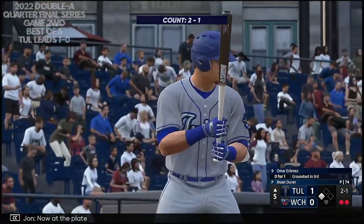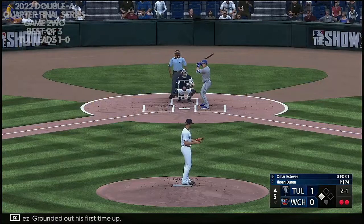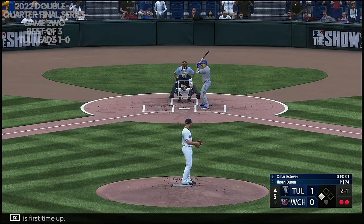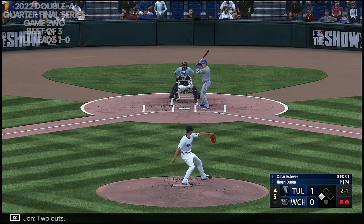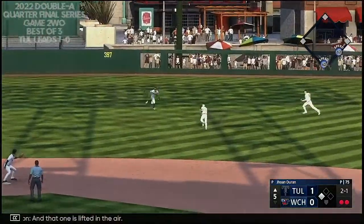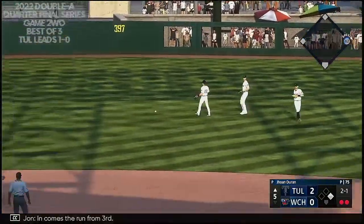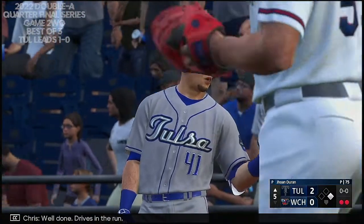Now at the plate, Omar Estevez. Grounded out his first time up. Omar Estevez. Two outs. And that one is lifted in the air. That's a hit. In comes the run from third. It's 2-0. Well done. Drives in the run.